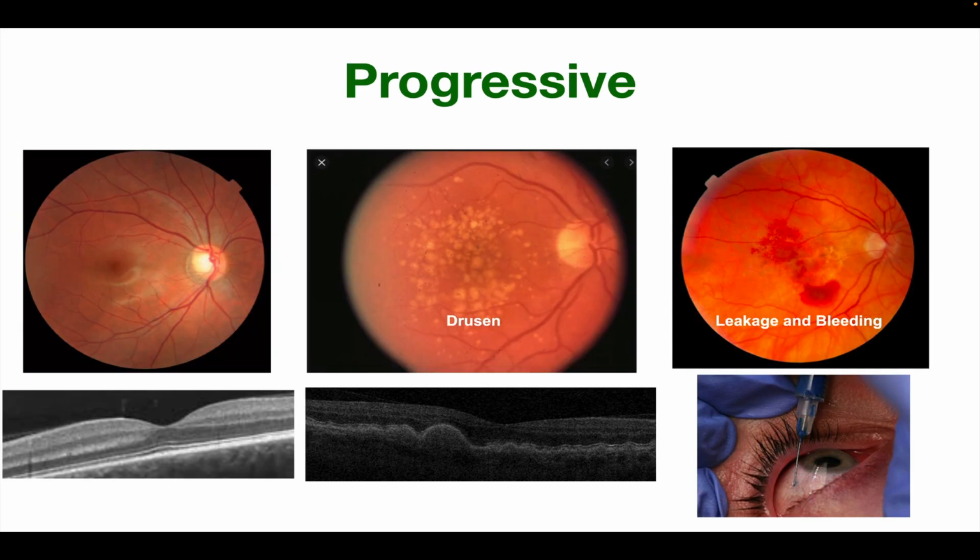This slide gives us a basic summary of the state of macular degeneration. It's a progressive disease, starting with a healthy macula, then developing drusen, and eventually leading to leakage, bleeding, and injections. Our goal is simple. We must stop this progression and, where possible, even reverse it. And that's exactly what the next part of this presentation is all about. New approaches, better strategies, and real hope for those living with this disease.